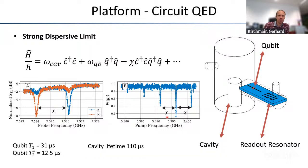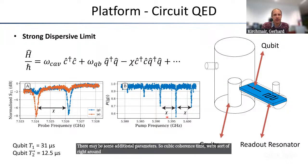There may be some additional parameters. So qubit coherence time, we're right around a few tens of microseconds, so not the greatest qubit, but decent enough for what we have in mind. The cavity lifetime also suffered quite a bit from pushing that cavity chip in. In more recent experiments, we have managed to increase this quite a bit.